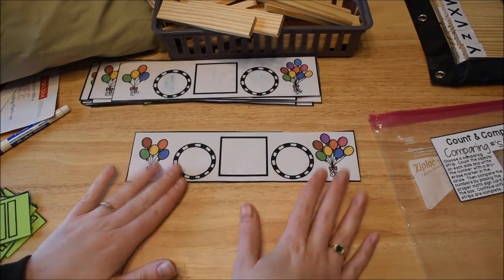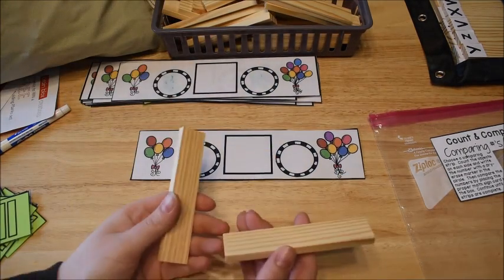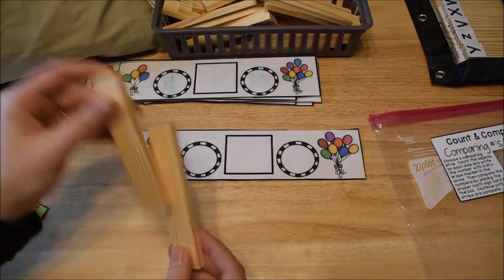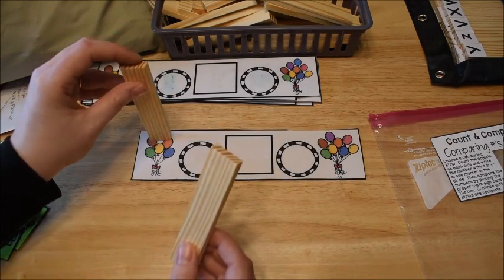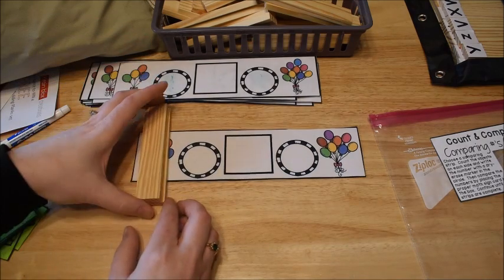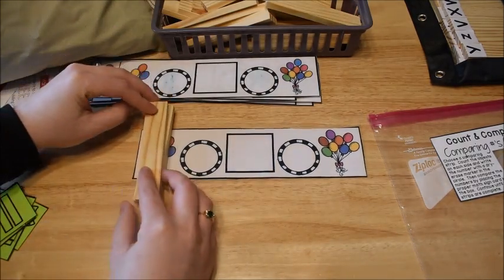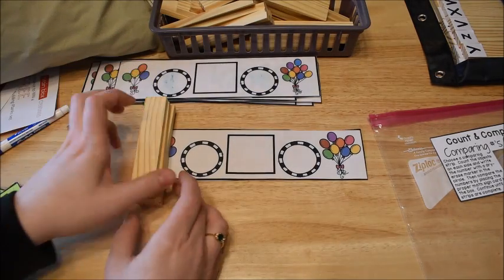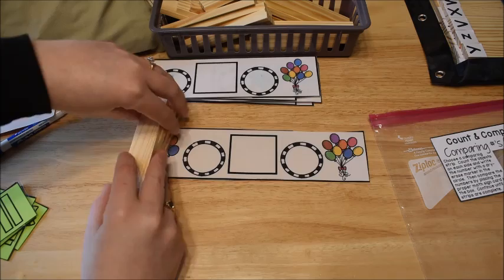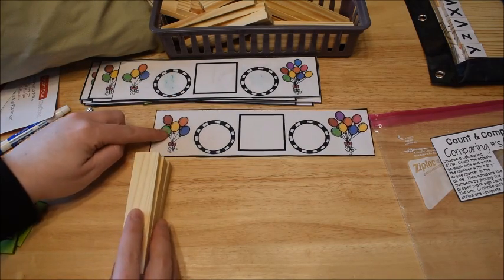Now, instead of just counting and writing, we're going to add another element, and that's our Brain Blox. So we're going to count 1, 2, 3, 4, 5, and then the kids are going to stack. They can either stack them this way, you know, 5 of them, or they can stack them up and down, which is what I'm going to do. So they're going to stack 5 blocks because they counted 5 on this side. So you see 1, 2, 3, 4, 5. Okay, so I have 5 blocks there representing my 5 balloons.